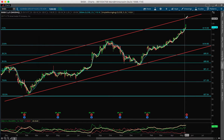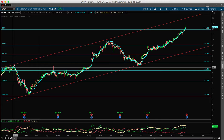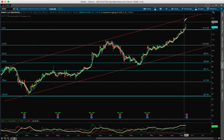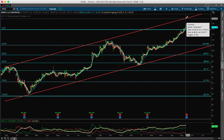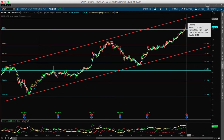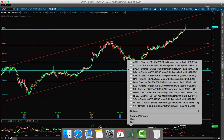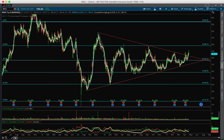It probably is going to go like this, moving sideways, and that's when they destroy the people that buy puts. The people that sell them make some money, but for the people that buy puts right at the top of the channel on a very strong, bullish stock, you're not supposed to do that. So keep an eye on that one. I think it's going to go to 130, and you have $6-7 from here to make some money if you haven't entered.